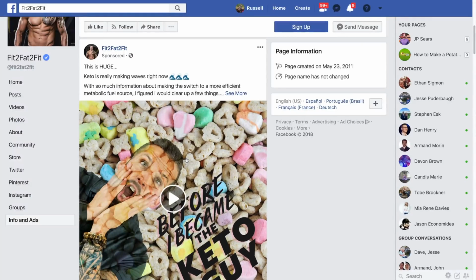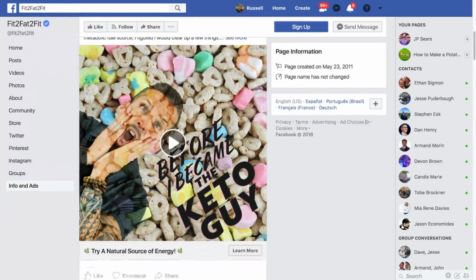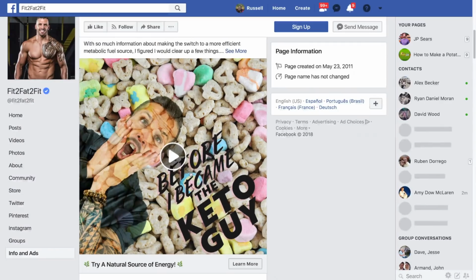Okay, a couple things. Number one, if I'm scrolling down, I'm going to see Marshmallow Mateys, Lucky Charms. I'm like, I might grab that. That's a hook, right? And then this is huge. Keto's making huge waves right now. He's hit waves, so much information. So there's a couple of different hooks in there, right? Before I came, the keto guy, it shows Siri, there are some hooks there, right?